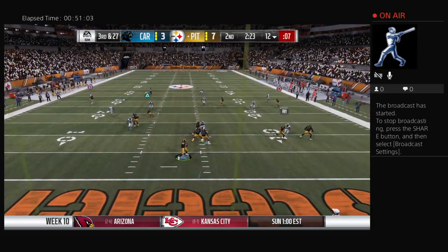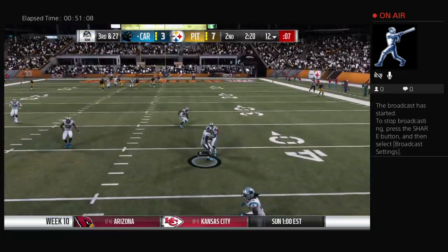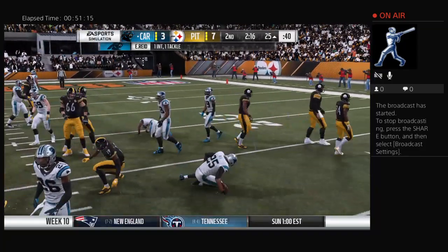They go play action now. Roethlisberger. And this throw will be intercepted. Picked off by the safety, Eric Reed. And the return will stop right around the 25.